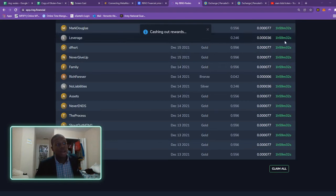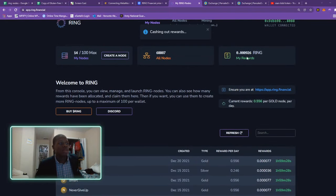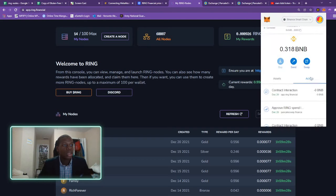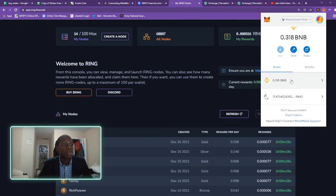Boom, it reset. Now I can claim it again in 2 hours. Okay, and as you can see, as soon as I reset it, I already started making money again. All right, now I click on my MetaMask, and you'll be able to see in my MetaMask that that's where it came up. Once it comes up, that's the activity, and then boom, I got 17 ring, right?